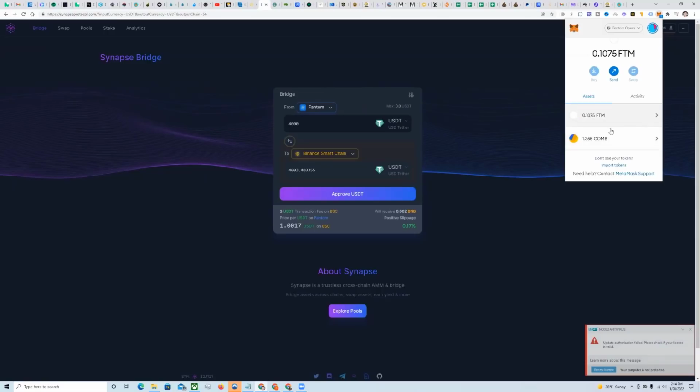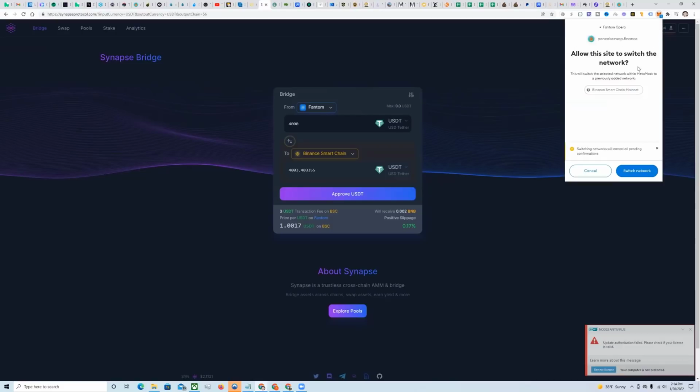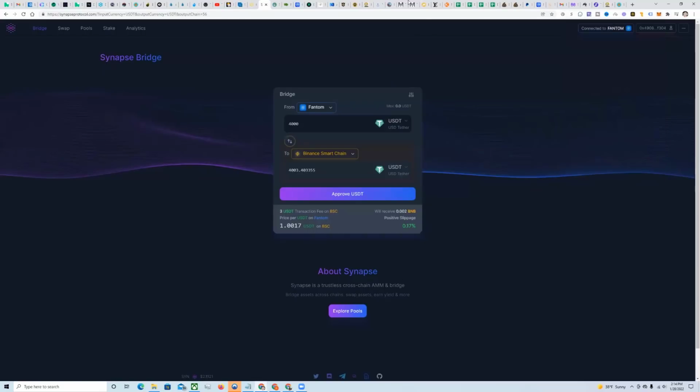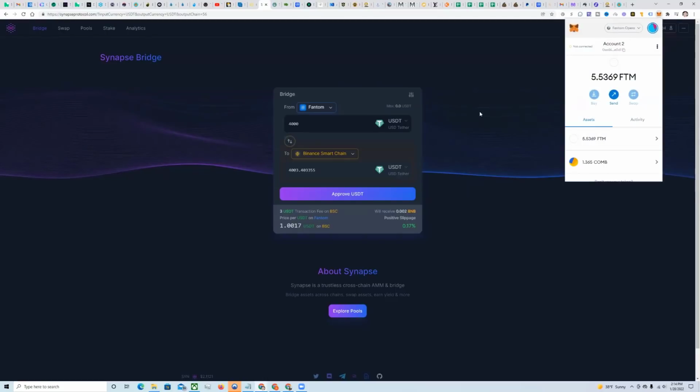You might not be able to see it in assets. Do not worry. That's fine. It is there. If you want to import the contract address, you can do that, but I wouldn't even worry about that. Just understand once it shows that it's complete right here below, you'll know that your USDT is in your wallet on the Fantom Network. Just make sure you have that network selected.